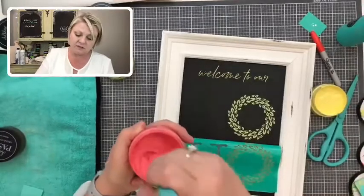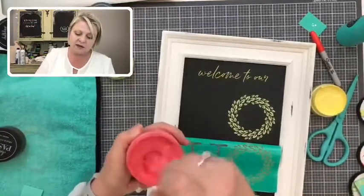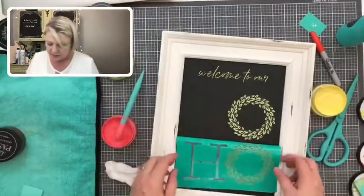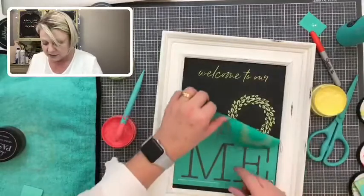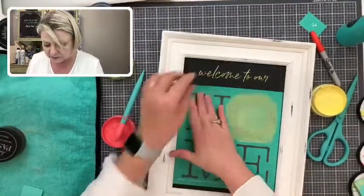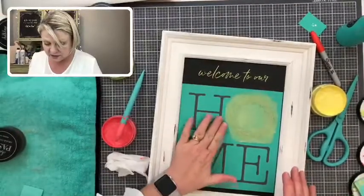And I've got just a minute or two for the eucalyptus to dry. And then when I put it back down, which it's not totally dry yet, I'm not going to focus on sticking this part down, only the H, okay? So you only focus on sticking that H back down.